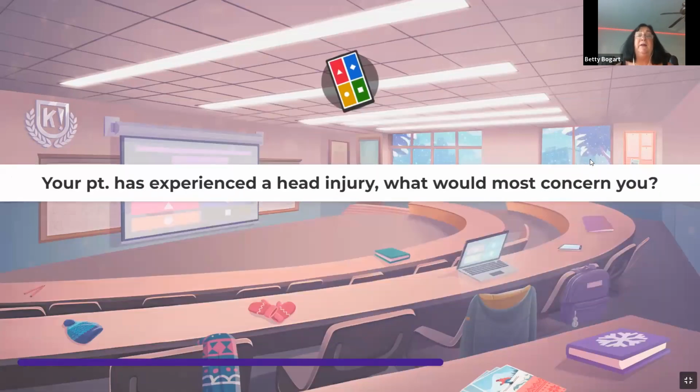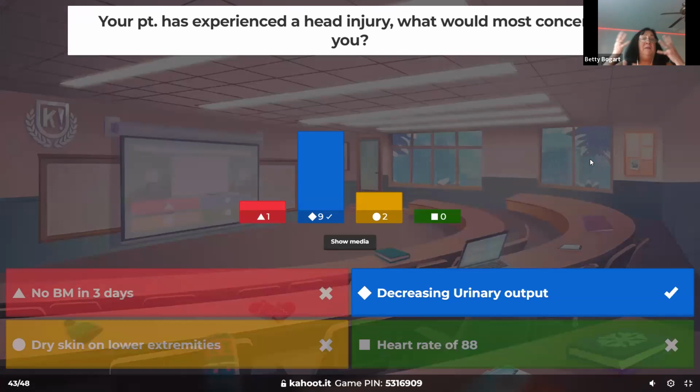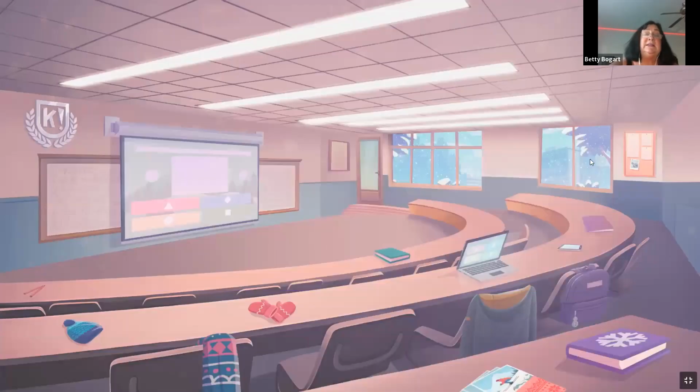Your patient has experienced a head injury. What would most concern you? You got to think about this one. Head injury, swelling going on in the brain, as I sort of mentioned earlier, pushing against maybe the pituitary gland, and maybe we have some secretions of antidiuretic hormone or something going on. That decreasing urinary output is a clue. We need to do something now. That's telling you something's happening. We need to get something quick.